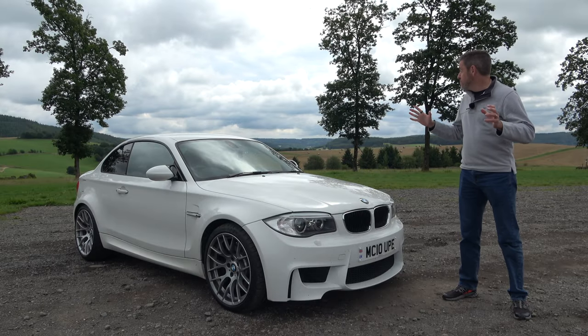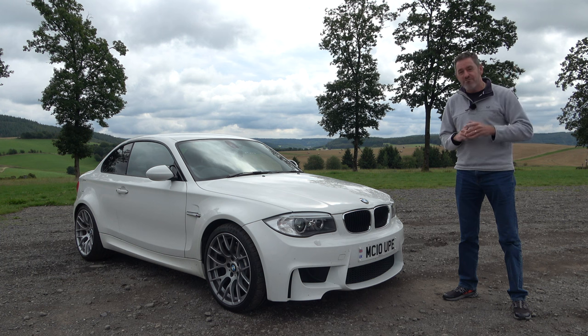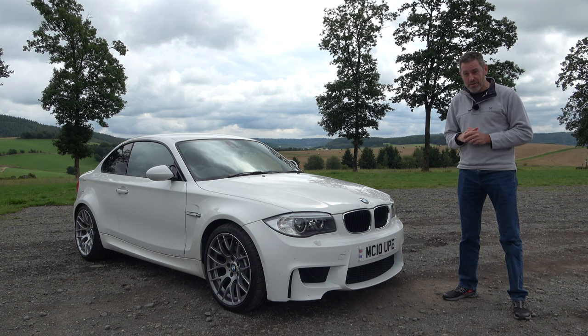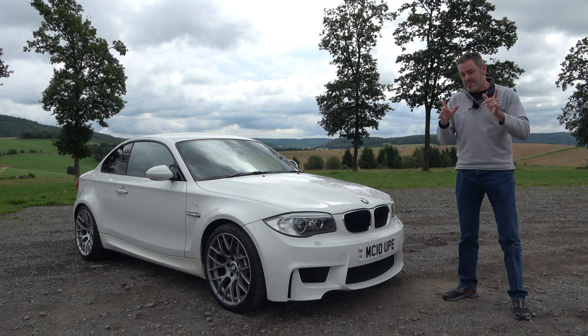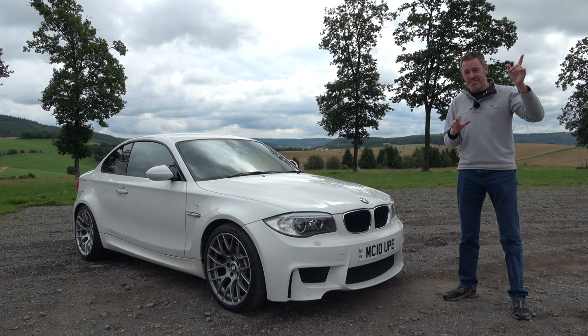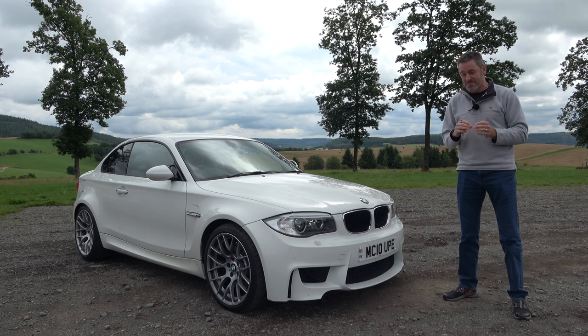So yes, welcome to beautiful Germany. Now I'm here literally 200 yards away from the Nürburgring Nordschleife. It's just over there. That's the main straight actually. And there is a track day on today. So if you hear any noises in the background, any incredible machinery, that's what it is. There's some amazing cars going around that track day today.